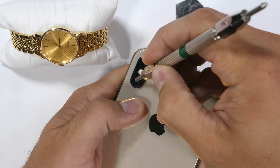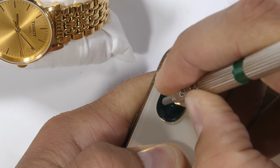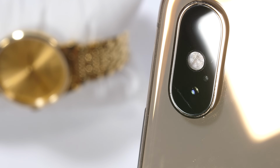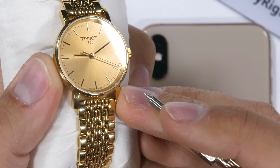Remember, glass scratches at a level 6. Sapphire should resist scratching until a level 8 or 9, just shy of diamonds at a level 10. Apple's impure sapphire, as you can see, starts scratching at a level 6, the same as glass. This Tissot watch though, built with a pure sapphire face, does not scratch at level 6.